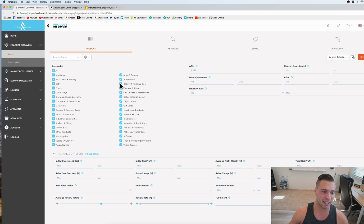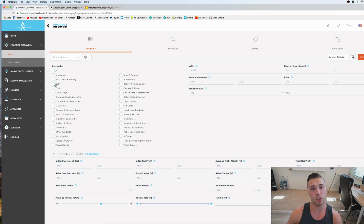And first thing I do is I select my categories. Now, sometimes I'll look in multiple categories at once. Sometimes I'll look at just one category. So it really depends. For the sake of this, I'm going to only choose a couple. Now, the ones I usually have the most luck in are baby, health, and household. Now, you will get a lot of crap in this, like supplements that you have to sort through. So industrial, office products, sports and outdoors are usually pretty good.